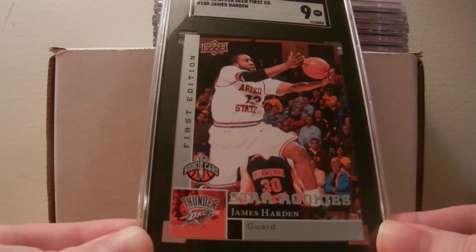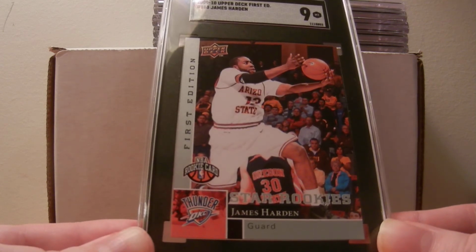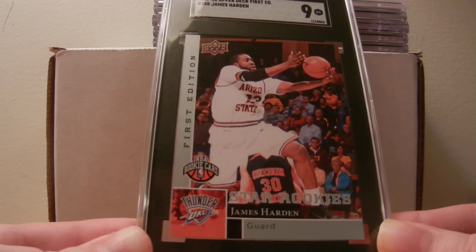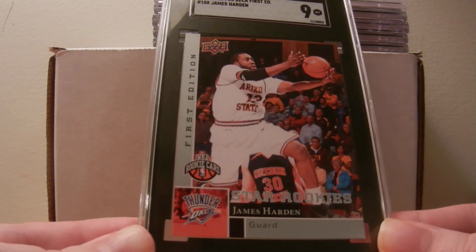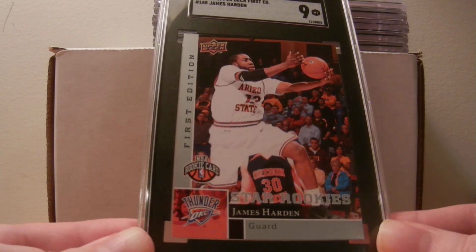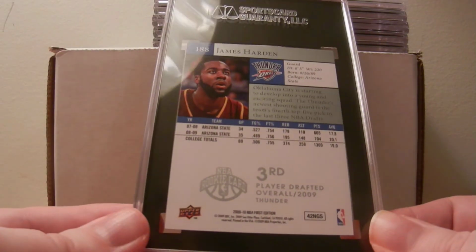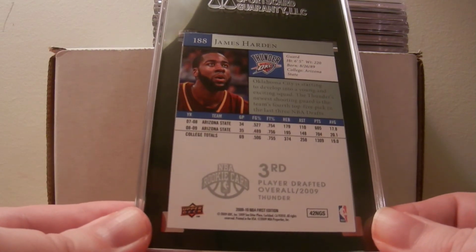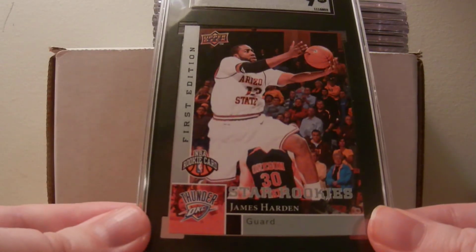And I am glad it at least came back a mint or higher. But I had a feeling this card was not a gem card, and I figured that it had a better opportunity to maybe get the mint plus 9.5, hence why I sent it to SGC, but it seems the gamble did not pay off. It came back the mint 9, which is still a good grade, but I was set on that 9.5. But there you can see the back of the card. Third player drafted in the 2009 draft, James Harden.